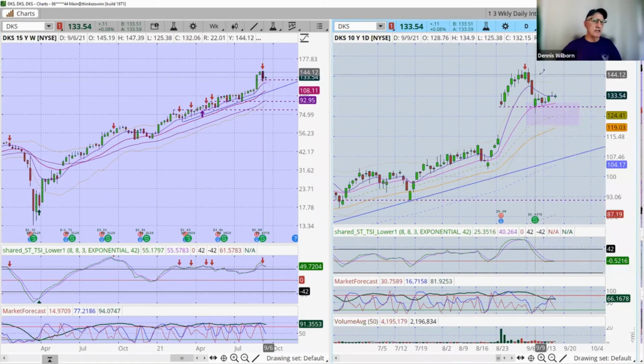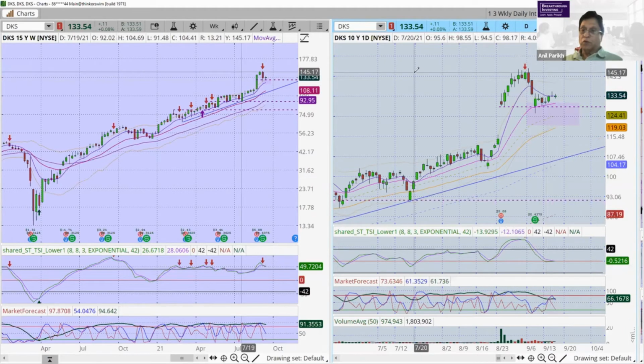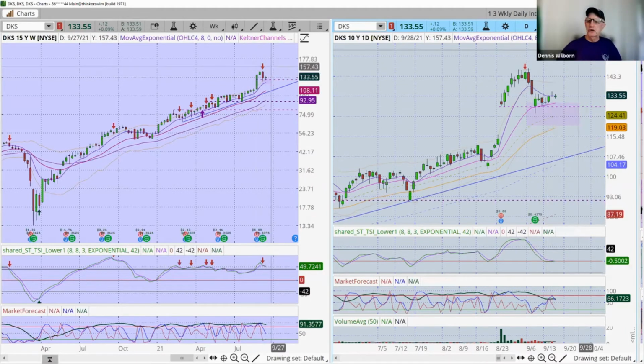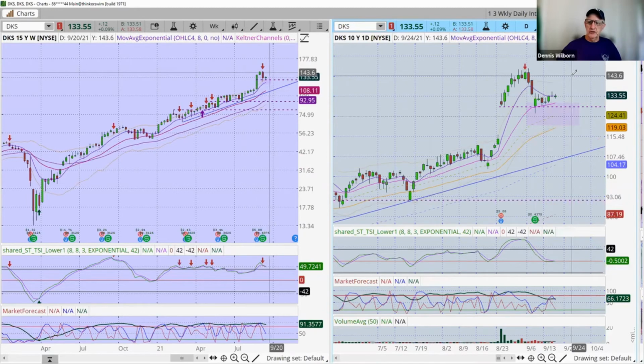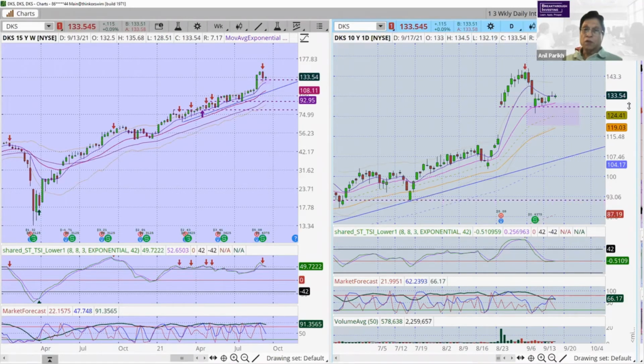Where's your upside target up here? Back up in the past highs? Yeah, it's around 142, 145 area. Okay. So are you doing any of the extensions to the upside utilizing Fibonacci's to get your second target? No, I'm just following my triple screen system and deciding how long to hang on.